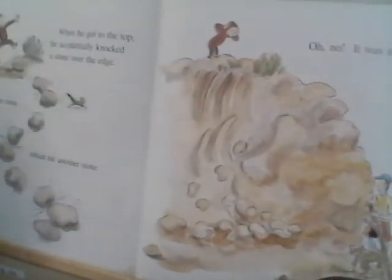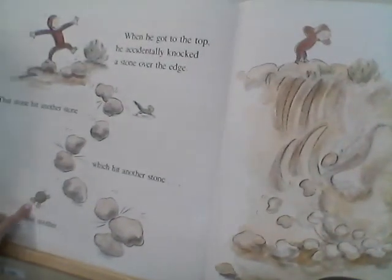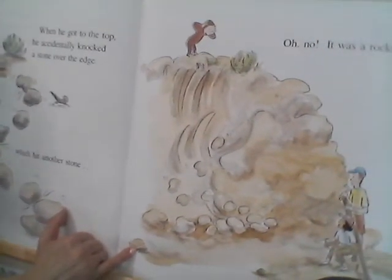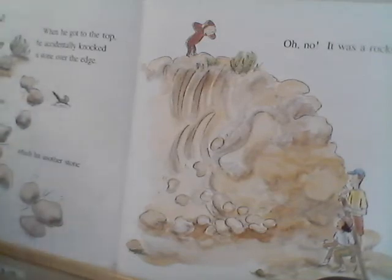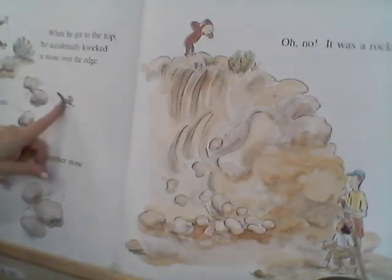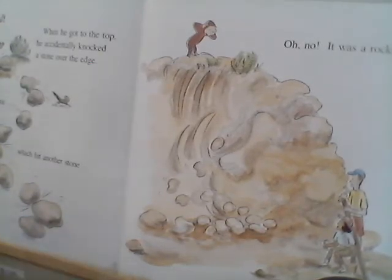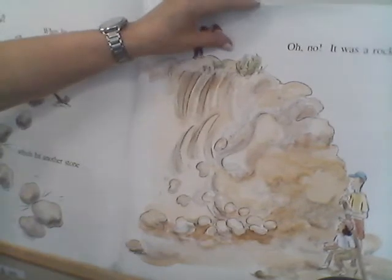Oh, and look here, friends, look really quickly. Here, look at this turtle. Oh no, look what happened. Oh no, that poor little turtle smooshed by the rock. This one's a lizard. Maybe it's the lizard that got smooshed. Oh no, this is terrible.